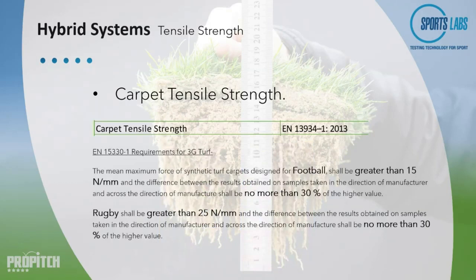Again, currently there are no requirements for hybrids, but we can compare these with the requirements for 3G systems. EN 15330 standard requires a minimum value for carpet tensile strength of 15 newtons per millimetre and less than 30% difference between the two directions. Rugby require a minimum of 25 newtons per millimetre, also with less than 30% difference between the direction of manufacture. We have seen hybrid systems that can meet these requirements.